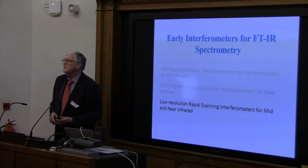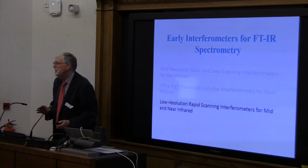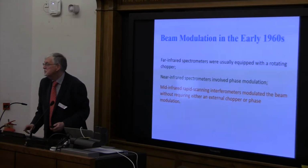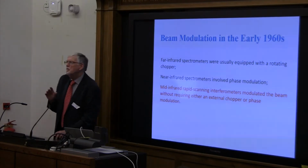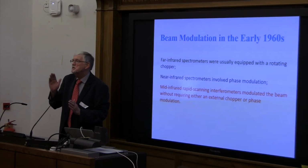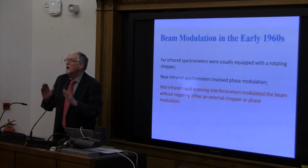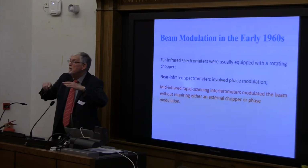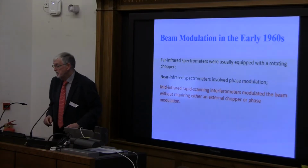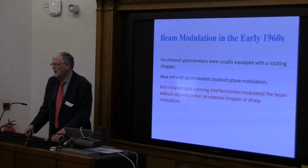The third sort of interferometer was really the one on which today's instruments are all based. The first of its type was a low-resolution rapid-scanning interferometer, a small one, where the beam was modulated without a chopper or without phase modulation, by moving the mirror, which was what was done in the near infrared. I forgot to mention. So as you move the mirror, the different wavelengths would go in and out of phase and generate the interferogram. This was a concept that was developed by a remarkable man called Larry Mertz, who worked for Block Engineering.